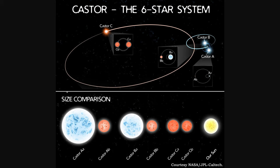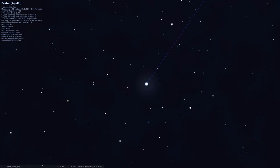This may seem a little complicated, a little wild, but it does show us how a six-star system can work and how it's possible with three binary pairs. And at about 51 light years away from us, the Castor system is not too far when it comes to a six-star system. So it's a relative neighbor of ours, and one that, as you can see, is quite interesting. There's so much more than meets the eye.